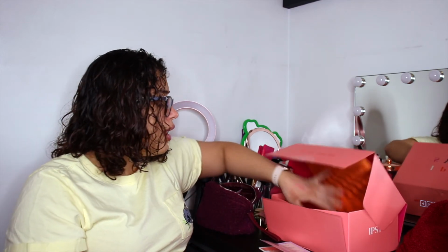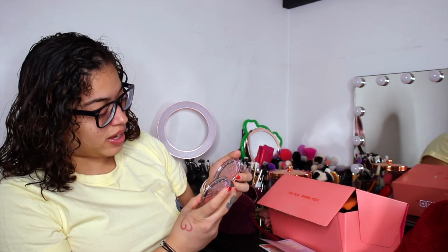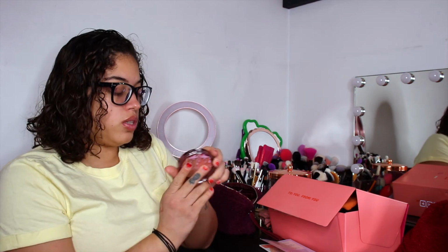Next thing we have is from Girl Actic, the Skin Glow Duo. I feel like I've received this before. I'm not sure if it was from Ipsy or not, but I think I own this. Let me just double check. Okay, so I do have one. I think it's the exact same one, if I'm not mistaken. No, it's not. Okay, so this one is Sunset and this one is Moonlight. So I already own Moonlight.